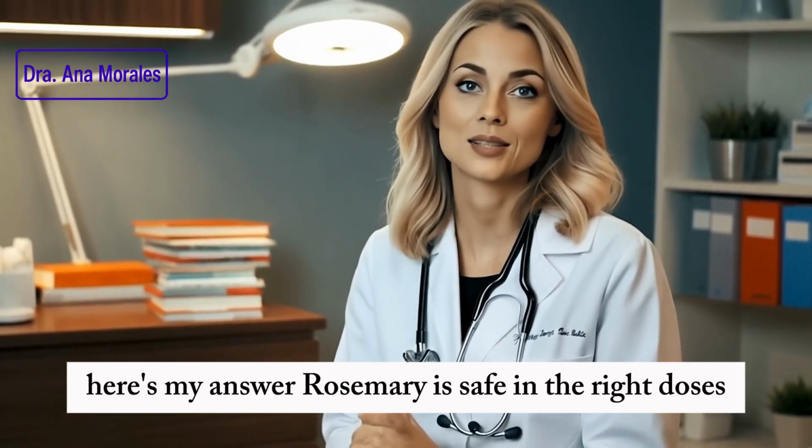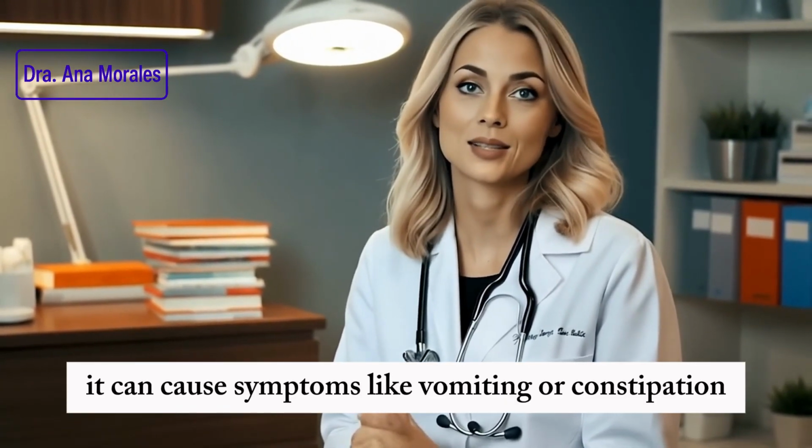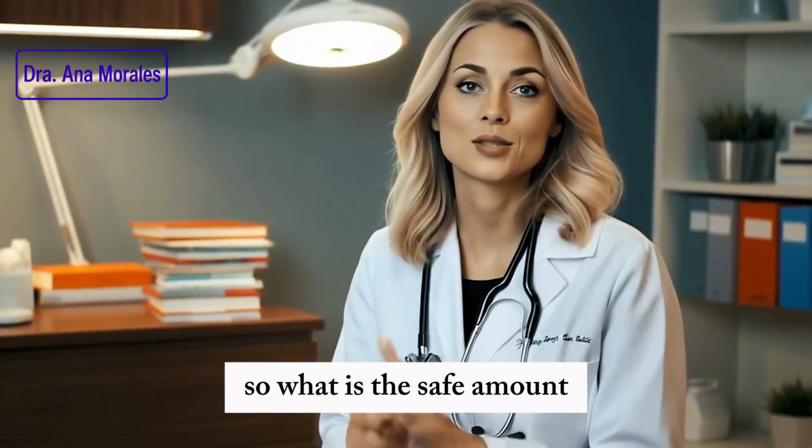Rosemary is safe in the right doses. But in excess, it can cause symptoms like vomiting or constipation, and in very high doses, much more serious problems like lung or heart issues. So what is the safe amount?